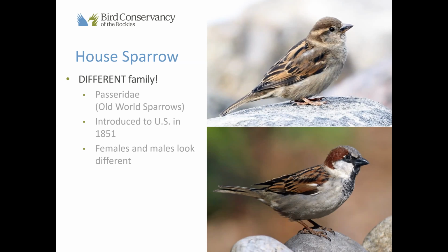And the reason that they distinguish them is even though they look similar, their DNA and how they sequence their genomes is quite different, which is very strange. And again, we don't have time to go into the science of that. That would be a cool thing to cover as well. But just know that even though they look similar, they are different genetically.